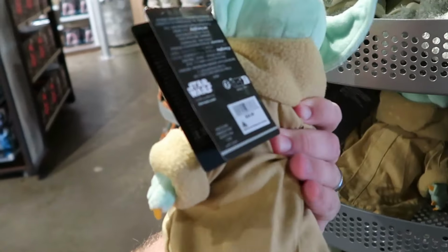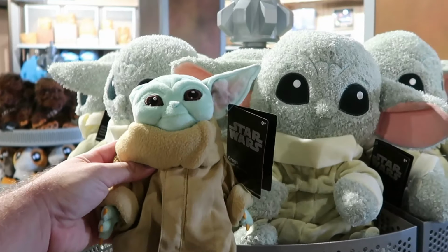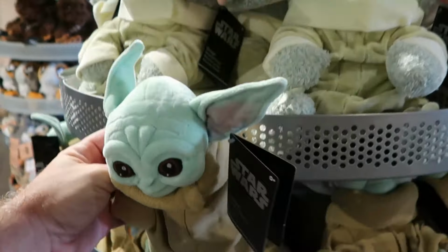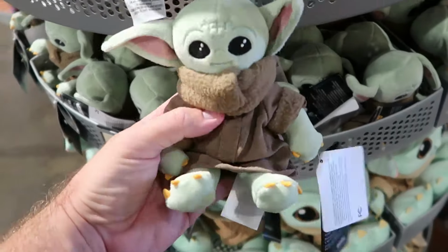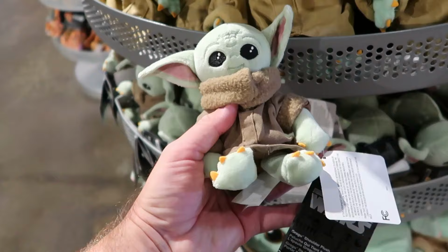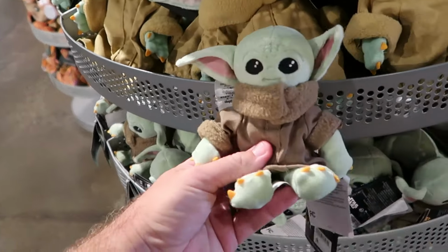These are actually a really good size. These are $25 a piece. Definitely a little bit smaller though, compared to the weighted plushies. Some of my favorite items are always the shoulder magnet plush that they have. They have the Grogu ones here. It comes with the little magnet as well to put them onto your t-shirt for $30.